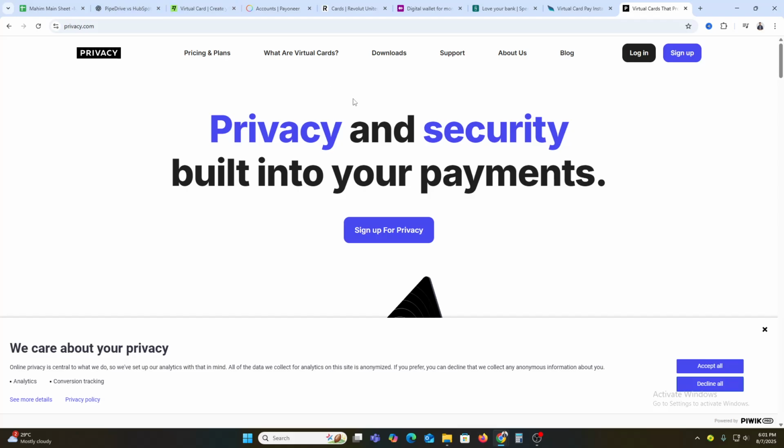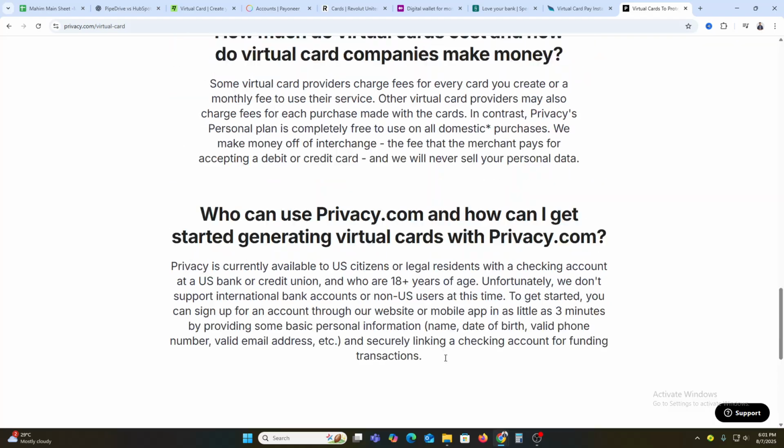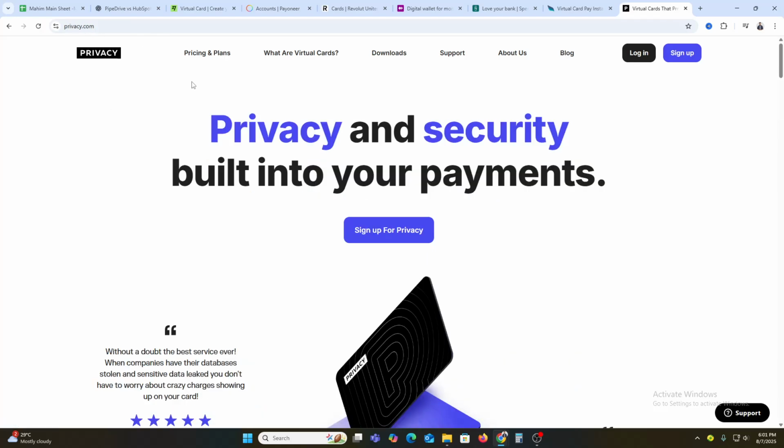You can see what virtual cards you will get. You just need to click on this one and you will get the whole thing in here. You just need to read it properly before you start. It is an amazing one, you can use it. I will suggest it to you. So choosing the right card is really important.